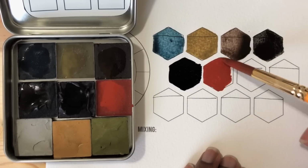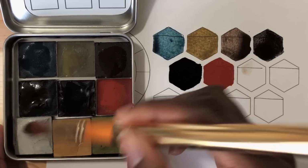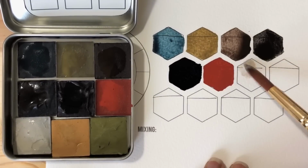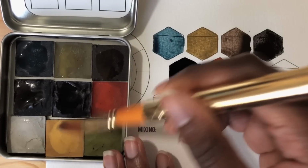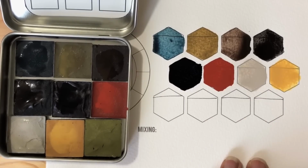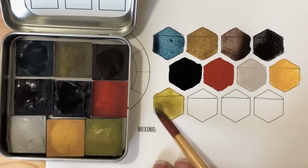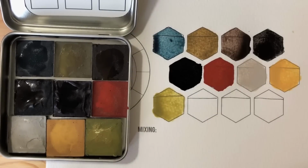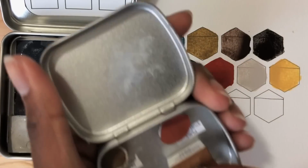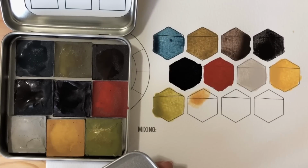which has such a unique granulating texture. Nimbus, which is just such a powerful indigo. I don't think I've ever seen an indigo this deep before. And Strata, which is also a granulating brown. And how could I forget Solstice, which I really love the warmth that it adds to this palette, which is mostly cool. I can't wait to see what they will continue doing with their brand as they continue to grow.